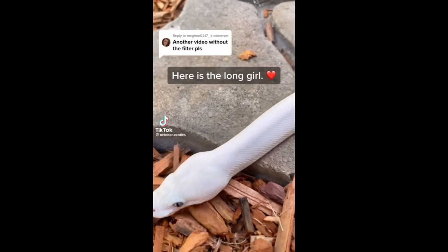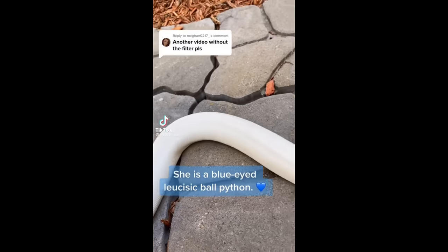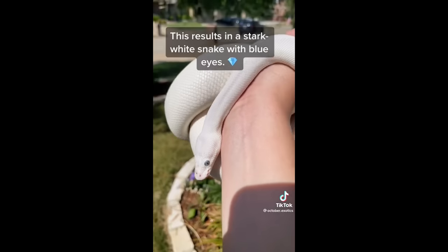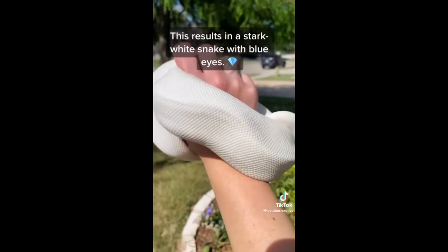Here is the long girl. She is a blue-eyed decisive ball python. This results in a stark white snake with blue eyes.